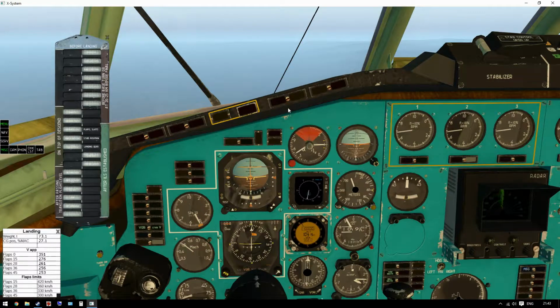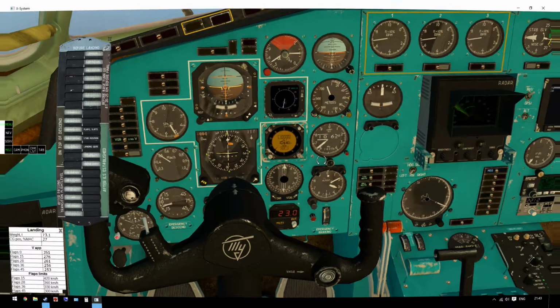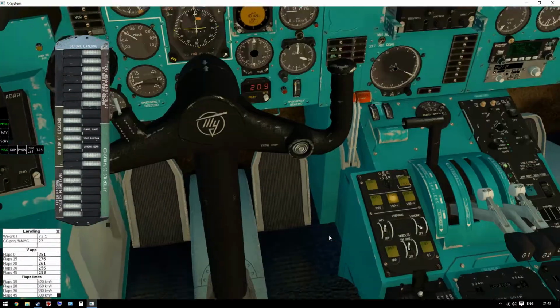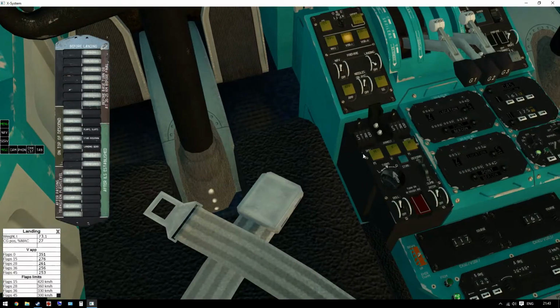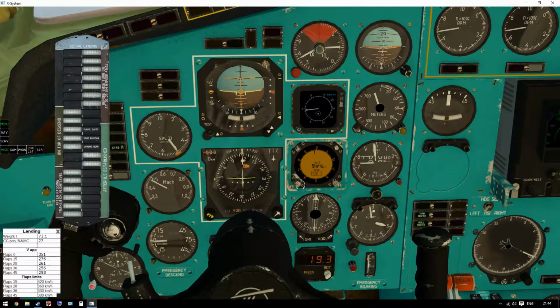Approaching 10,000 feet, 24 kilometers to go. That's good because we need a couple of kilometers as well to decelerate. Okay, so I'm raising the nose. Ten kilometers altitude hold, and our next clearance was to the VOR to 8,800 meters. The closest we can do is set 9,000. That's close enough.